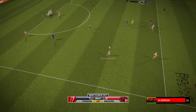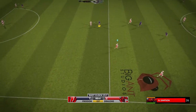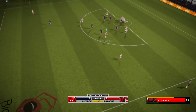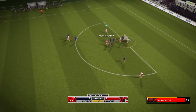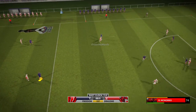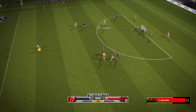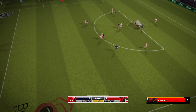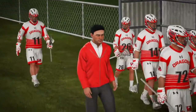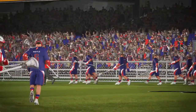Simpson. Walker. Ball side right. Ball stop center. Walker. Medley dodges. The ball goes to the ground. Well, an action-packed first quarter comes to a close.